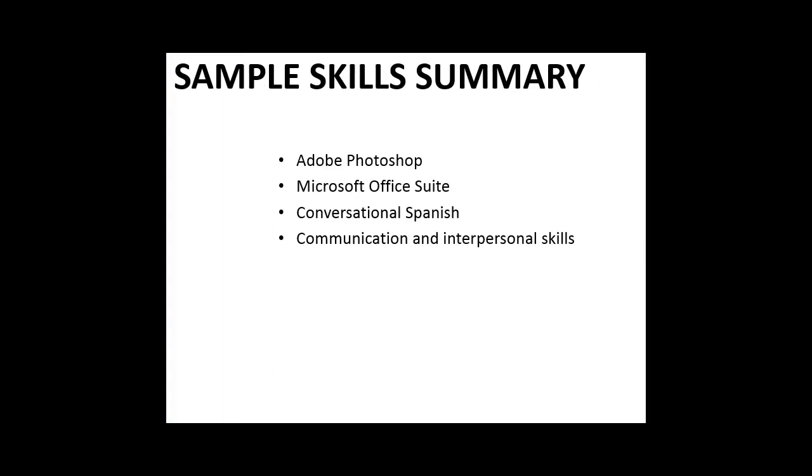I want to talk briefly about two pieces of the resume that people I work with seem to struggle with the most. The first are skill summaries. Often what I'll see in a resume is a list like this: Adobe Photoshop, Microsoft Office Suite, conversational Spanish, communication, interpersonal skills. Adobe Photoshop and Microsoft Office aren't skills, they're tools. This really tells me nothing about the skills this person has using the software in particular contexts to do particular types of work. Conversational Spanish is a skill for sure.